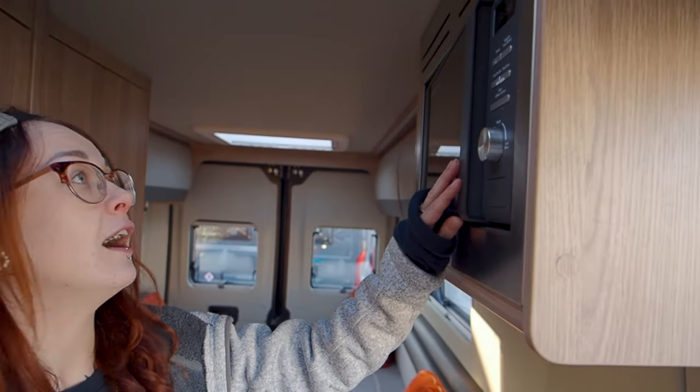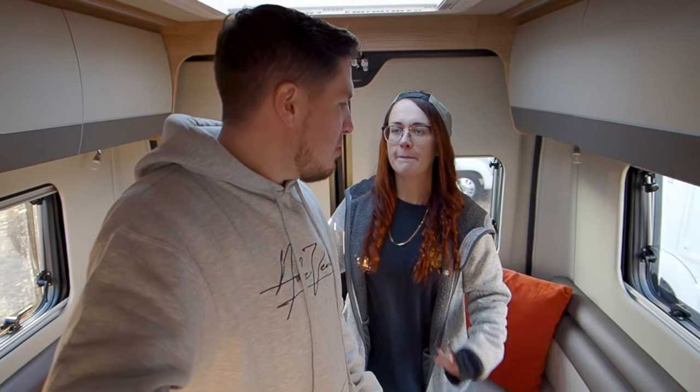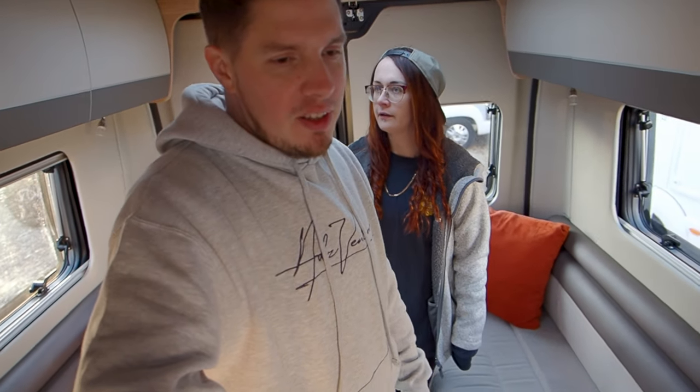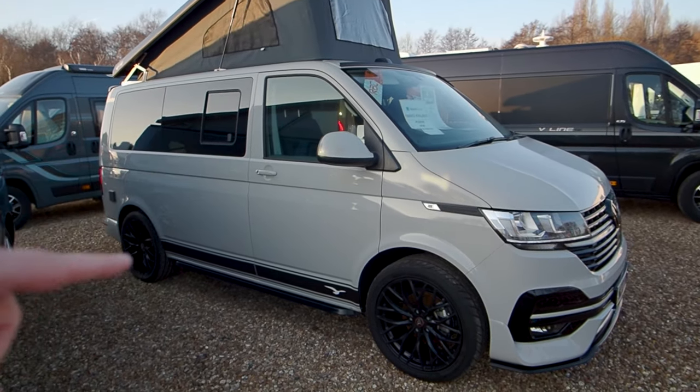There's a microwave! Sold. I love a good microwave. I'm guessing this comes out into a double bed. How much was this one? About 60 grand? I don't think it's enough. It's not good enough for me. Cheap! Next! I've never really been a fan of the idea of the pop top.